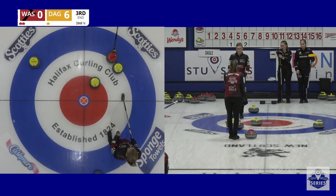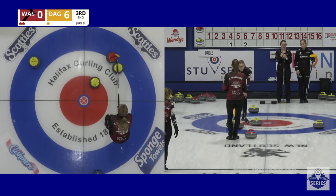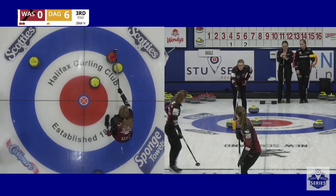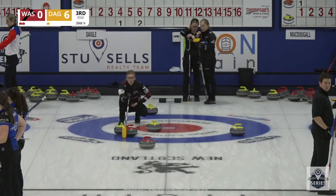I think they're getting there. I think they're coming up with the right call. I think a nose hit here with a nice normal takeout weight. You'll leave your shooter in a good spot, and you'll spin that red in on top of that shot rock. You've got a red guard out front that you can run back if you have to. I think this is probably their best chance at a two, maybe even a three if you make it really, really good, and you get a half shot from Team Daigle.